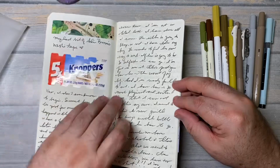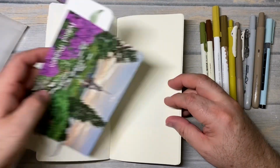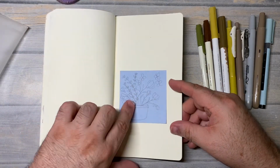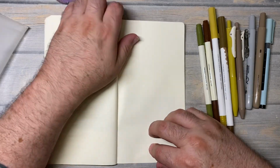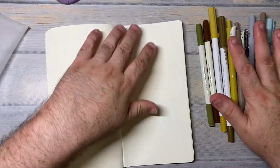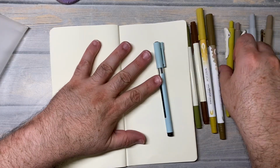So let's actually go towards, let me get the postcard out of the way because I think I might have my address on it. There's a little floral doodle I did on a Post-it note. Let's just go here towards the back. So let's do the pen things first.